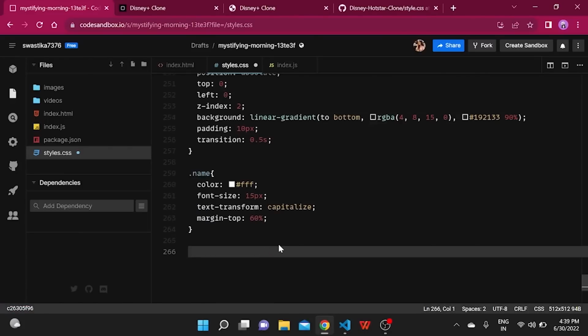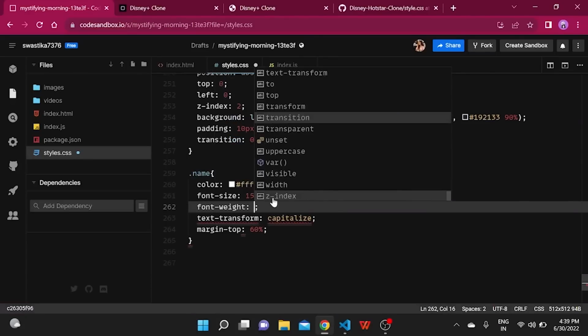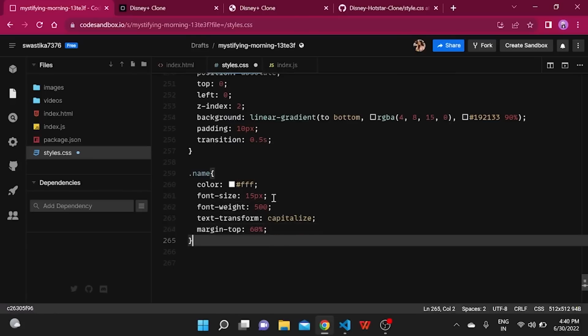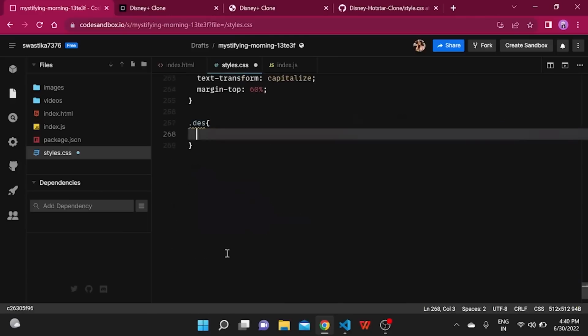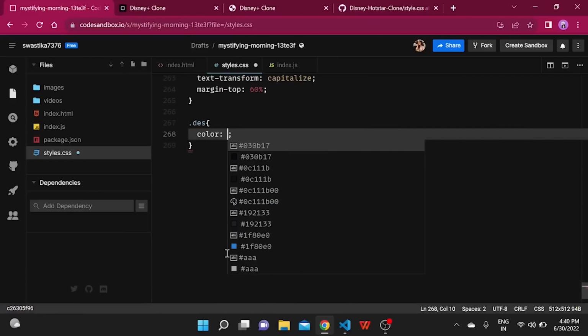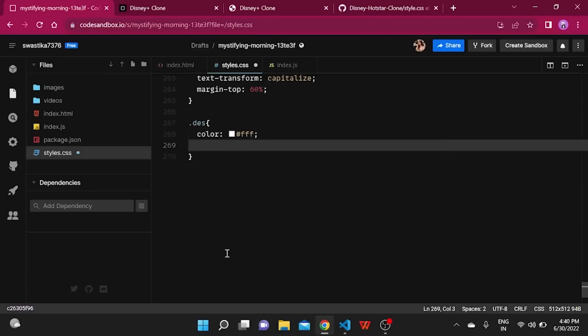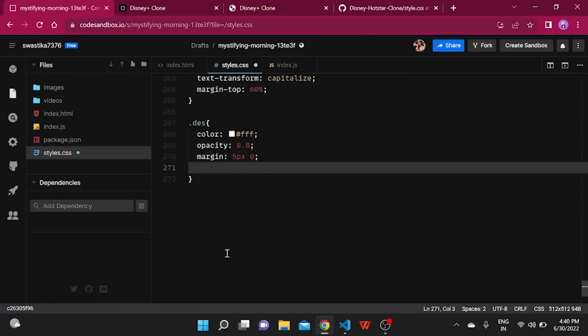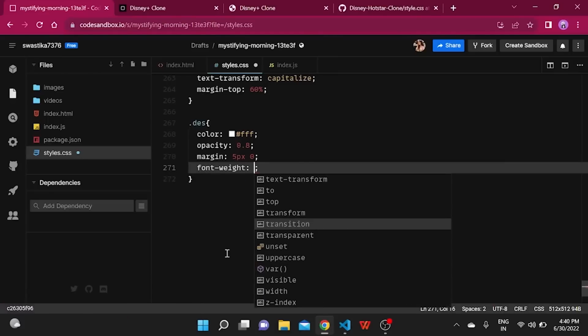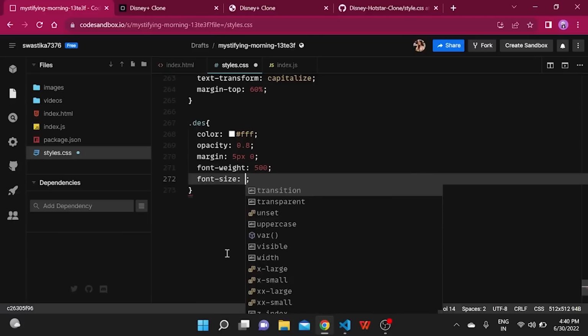After this class, we have our description class, the description of the movie that we are going to be writing there. For now, it is just a default content that we have put. We also forgot to add our font weight here, so let's do that quickly. So our font weight would be 500. Now, inside our description class, some properties would be same. The color would be white, opacity would be 0.8. The margin from the top and bottom would be 5 pixels, and from the left and right it would be 0. Font weight is 500 and the font size is 12 pixels.